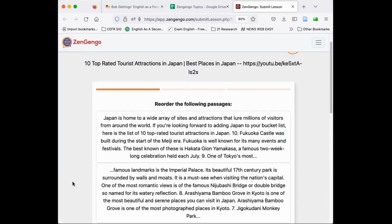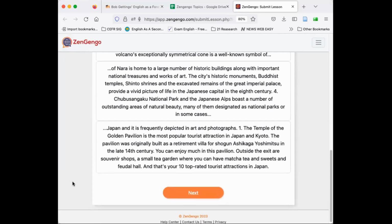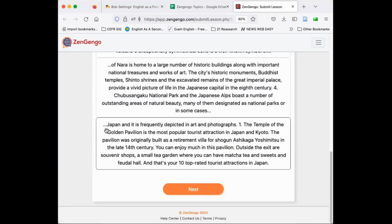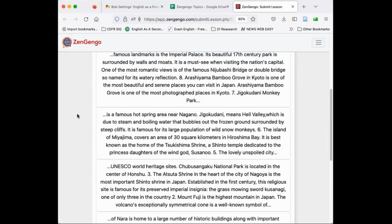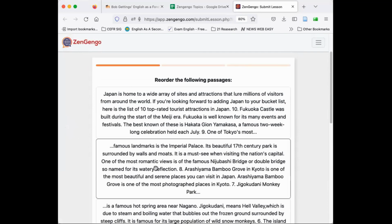The next one is reorder the following passages. You notice there are paragraphs, or chunks of text. What's the first? Now, one thing: the ones that show a score of 10 are not going to be first. The first one is going to be this one: Japan is home to a wide array of sites.